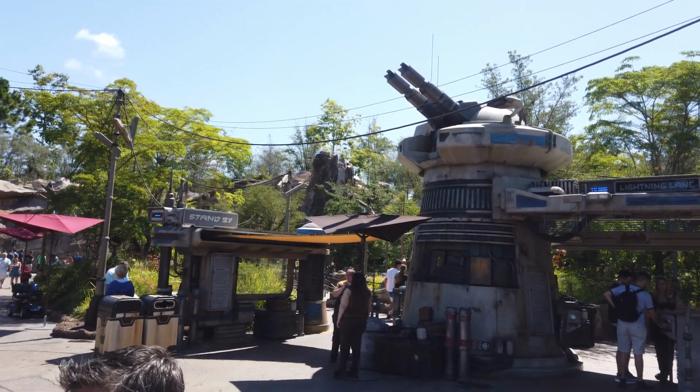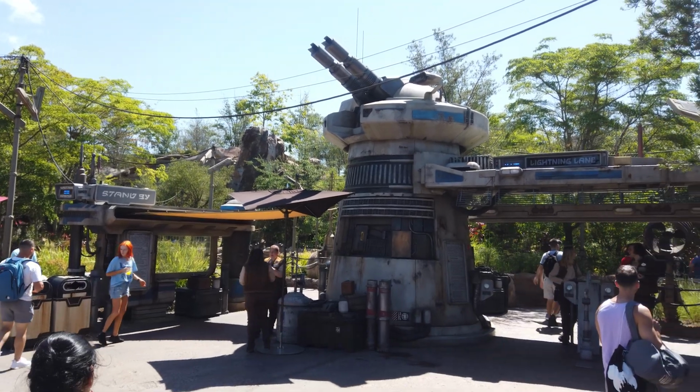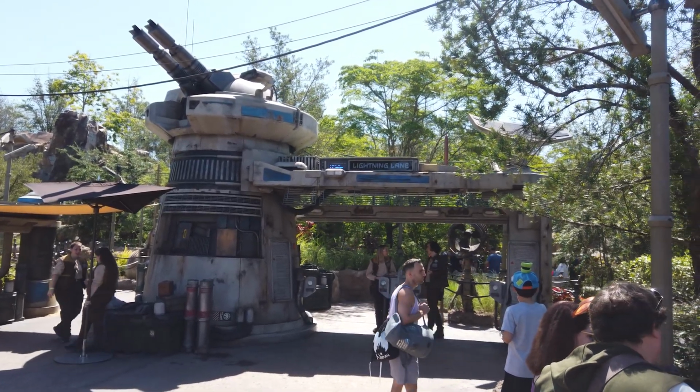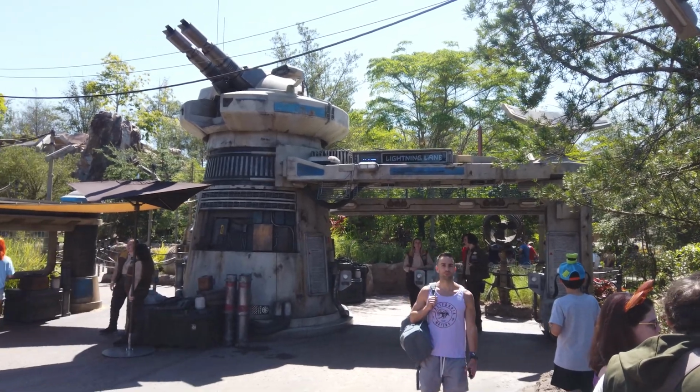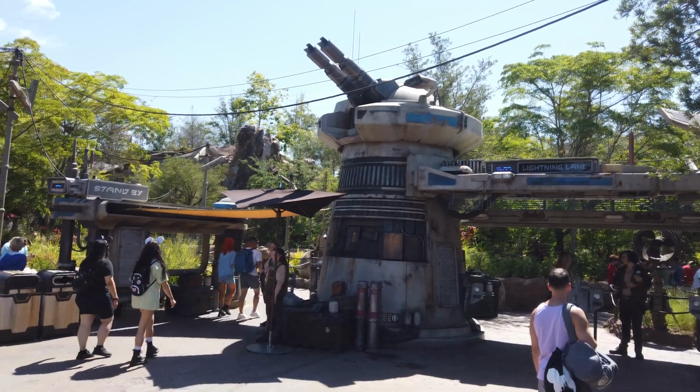Somebody says, is it a trackless ride? Yes. Is it a dark ride? Yes. Is it a live action ride? Yes. Is it 4D? Yes. Is it roller coaster type thrill ride? Somewhat, yes. Is it a drop ride? Yes. It is all those things. It's really hard to quantify. You have to go on it.